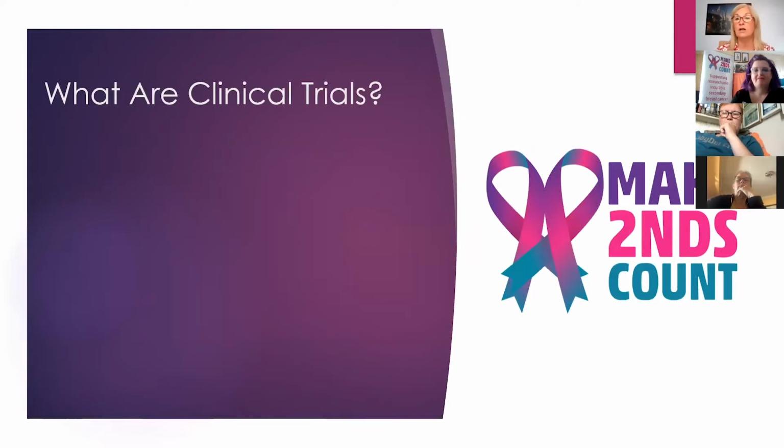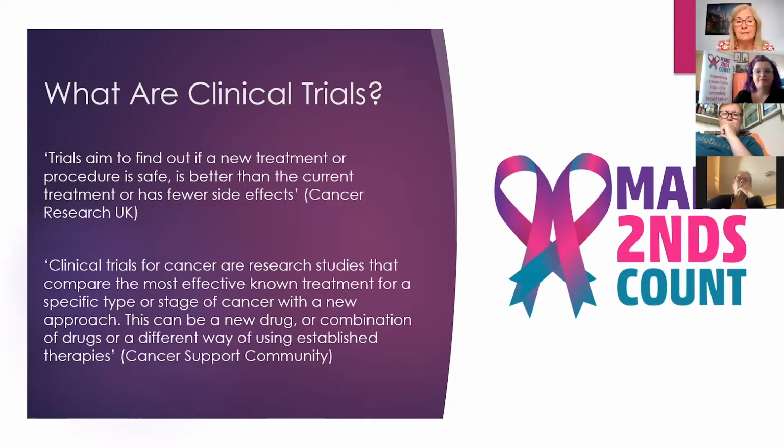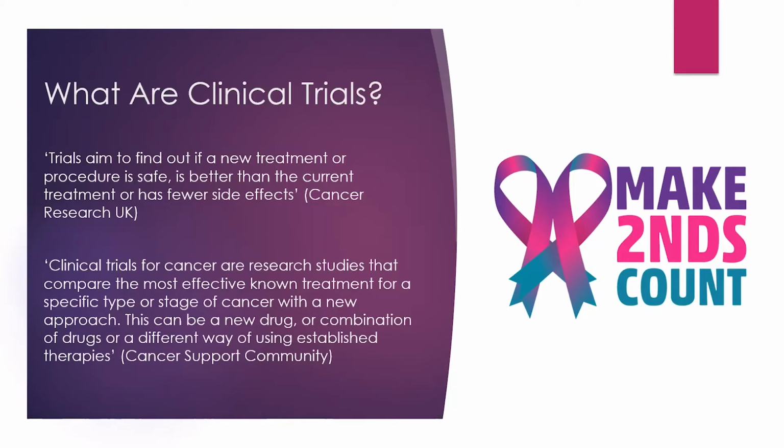So first of all, what are clinical trials? I've got a couple of quotes here from a couple of well-known people. Cancer Research UK say that trials aim to find out if a new treatment or a procedure is safe, or if it's better than a current treatment, or has fewer side effects. And then Cancer Support Community expand a little bit. Clinical trials for cancer are research studies that compare the most effective known treatment for a specific type or stage of cancer with a new approach. And it can be a new drug, a combination of drugs, or a different way of using established therapies.